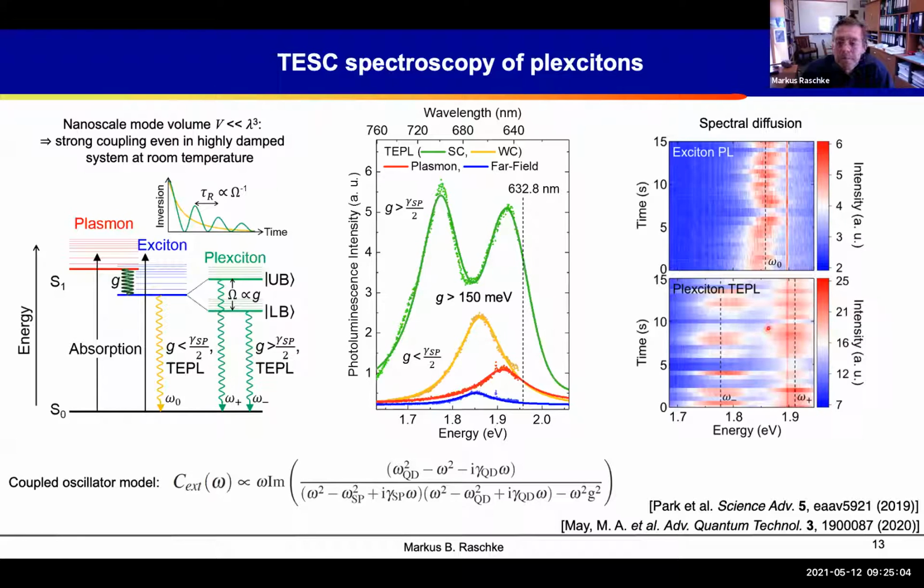Yeah. Just one more follow-up question. So I imagine the quantum dots would eventually bleach, right? Would stop fluorescing under the strong coupling regime. Actually, they don't. We can study the same quantum dot over multiple days. So the samples were stable over weeks.